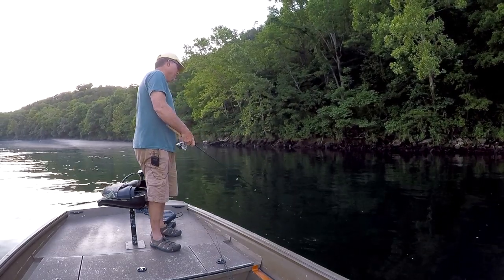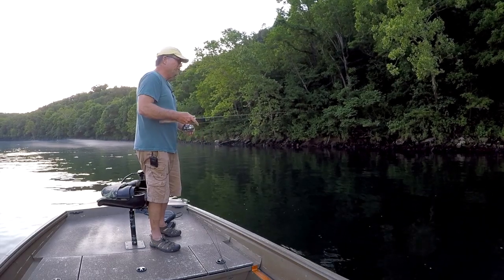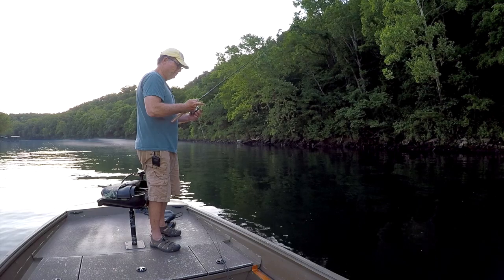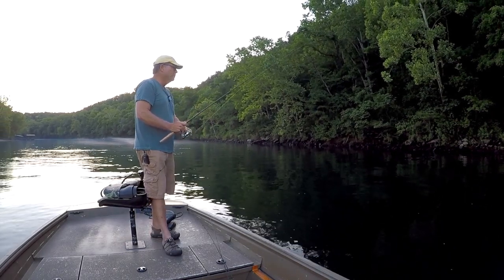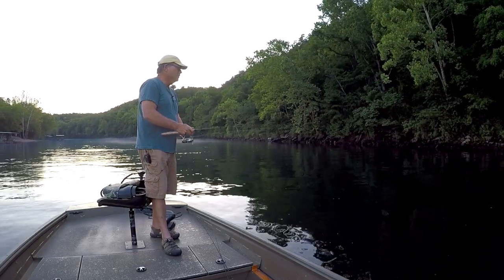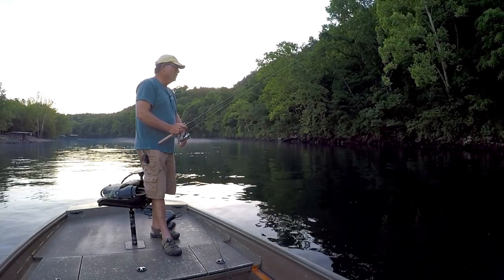The water I'm fishing is about 10 feet deep, give or take a foot or two. As you can tell, the water drops off pretty quick off the bank.